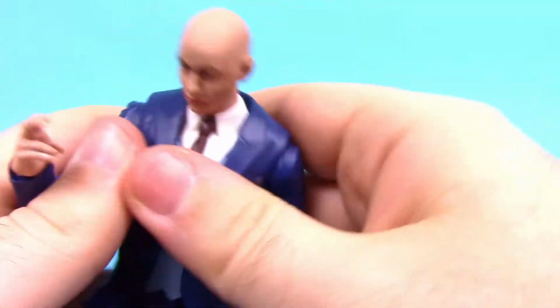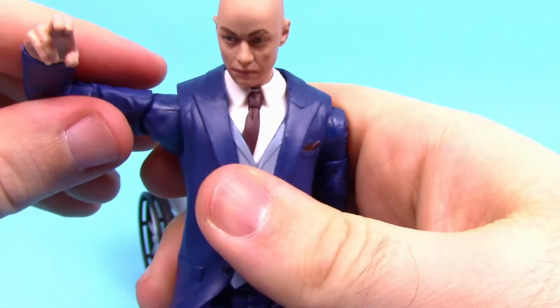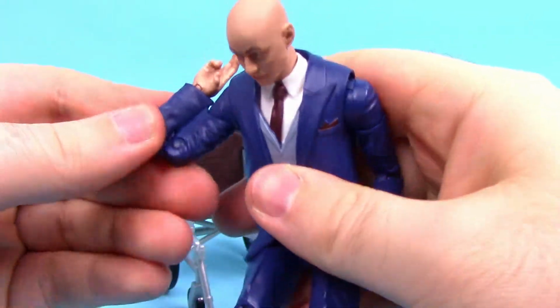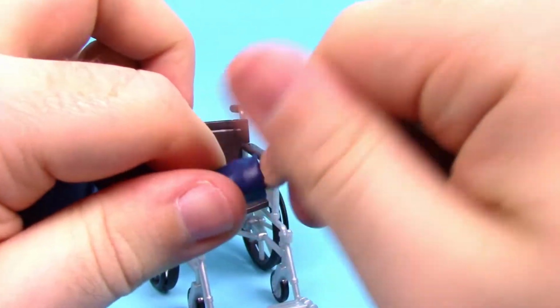He can look down that far, up that far, so pretty good there. His shoulders do come up about 90 degrees. It's hard with the shoulder pads there on it, but 90 degrees, and can rotate around. He's got the bicep twist, the double elbow joint that comes up that far, so it can completely fold up on itself, so that's really good. And then the wrist can twist around and flex back and forth.